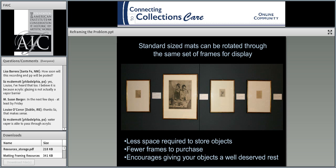Presentation mats also work well in a standard-sized frame system. So if you have standard-sized mats, then you can use standard-sized frames, which allow for multiple objects to share one frame, glazing, and protective backing board. That means you have fewer frames to purchase and store. And when it's time for one object to come off display, another object can take its place.